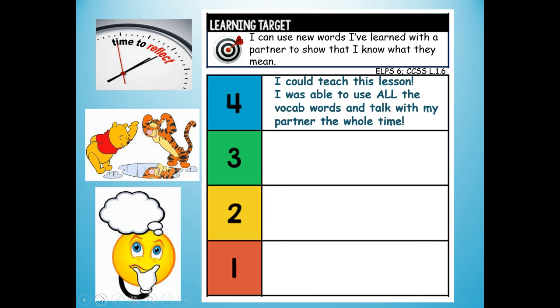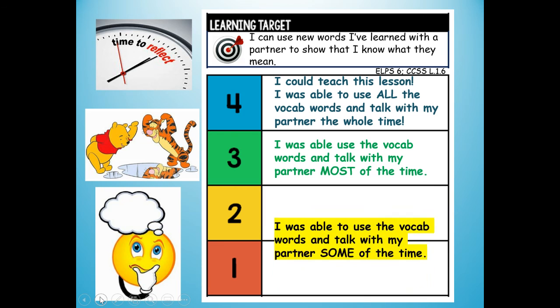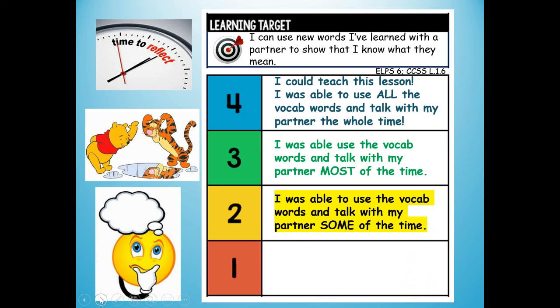Or 3, I was able to use the vocabulary words and talk with my partner or answer most of the questions most of the time. Or 2, I was able to use the vocabulary words and talk with my partner or talk about some of the questions some of the time. Or 1, I was not able to use the vocabulary words and talk with my partner. How do you think you did?